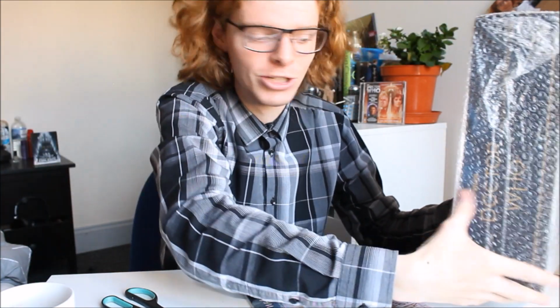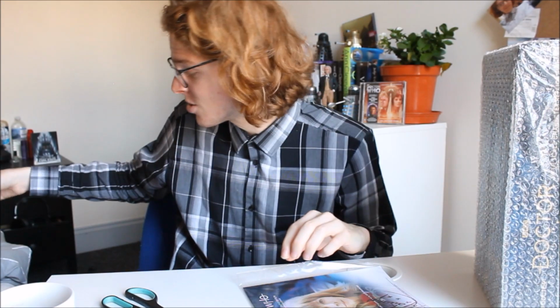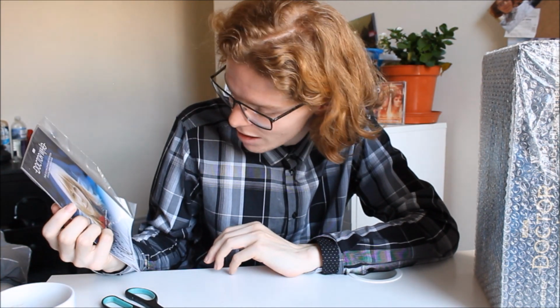We have the Signature Edition, because sadly Jon Pertwee is no longer with us, but instead we get a lovely signature from the kind, wonderful, brilliant Katy Manning, Jo Grant. I've met her a number of times, and so it says Hugs, Katy Manning, which is very nice indeed. She's a delight. Yes, that is a lovely little addition.